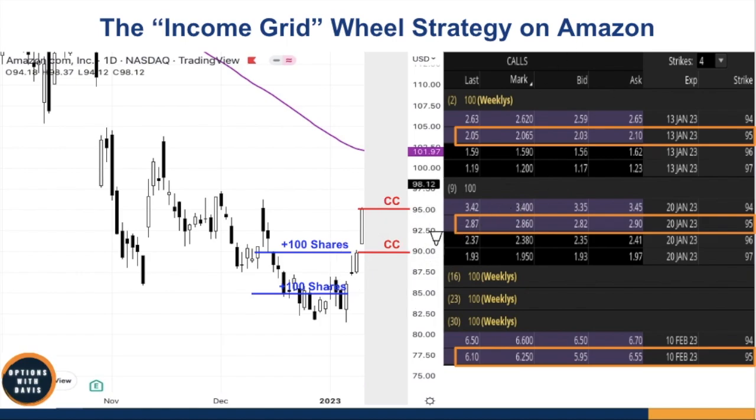Let me just remove this drawing. If the market goes up and then comes back down again, and I get my shares called away in time, I can sell my premium again, the cash secured put at $90. If it goes further down, I can sell it again at $85. This way, I'm always trying to maximize the premium which I receive when doing this income grid wheel strategy.